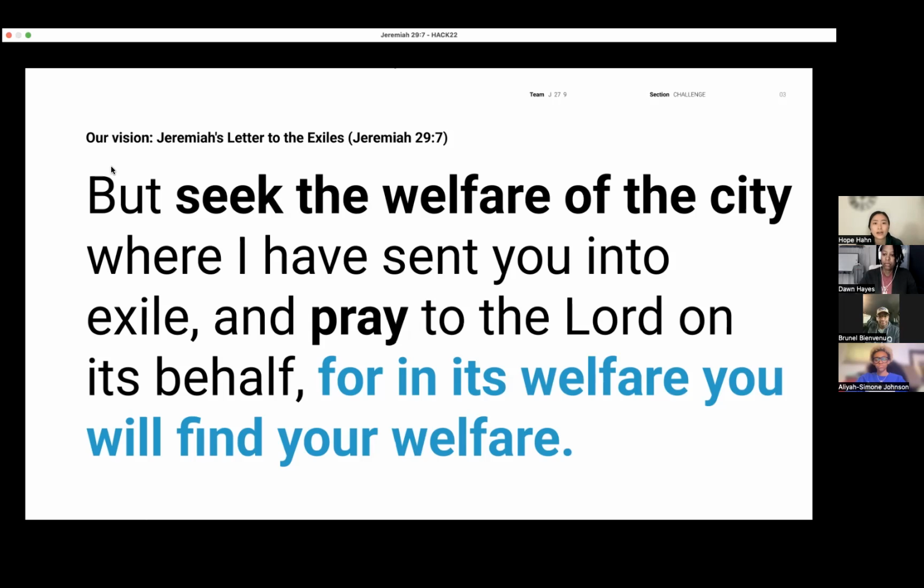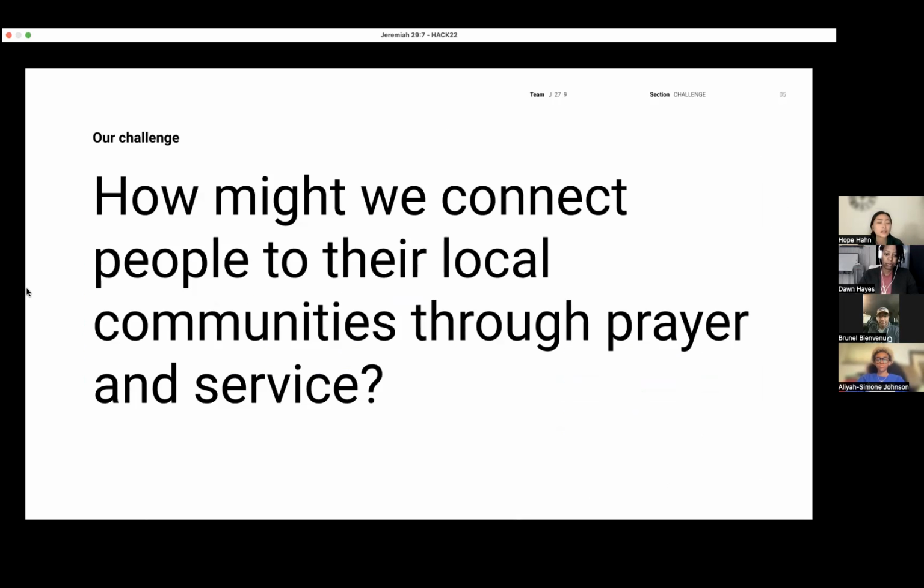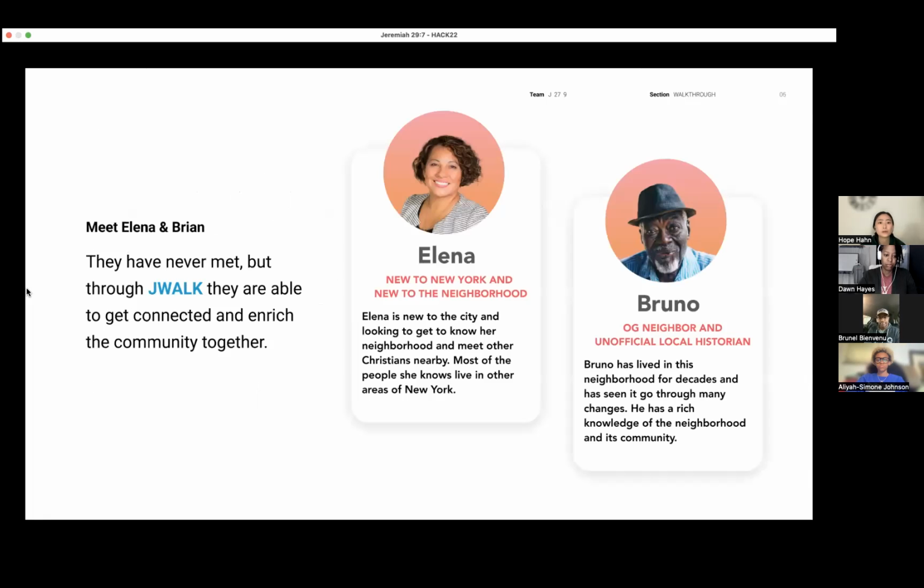And so, as we alluded to before, there's a lot of people in New York who don't know their neighbors. And one of our biggest commandments was to love your neighbor. And how can you do that if you don't even know who you're living next to? So we took on this challenge of how do we connect people to their local community, specifically through prayer and service.